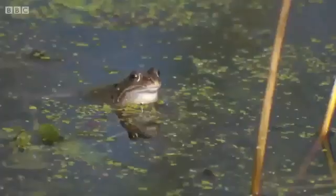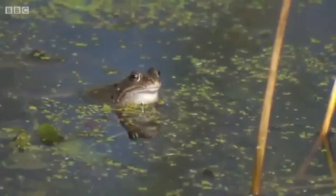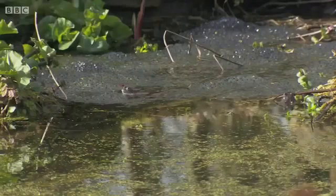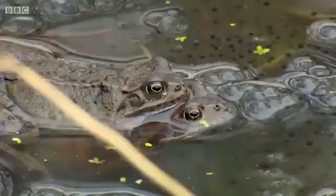Because, of course, frogs, as well as being fascinating animals and really welcome in any garden, serve the incredibly useful function of devouring slugs. So they're part of a healthy garden. So the more frog spawn and the more frogs we have, the better.